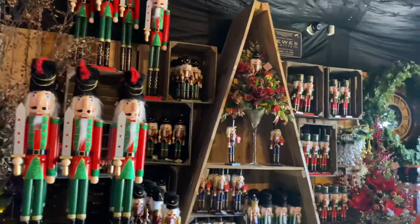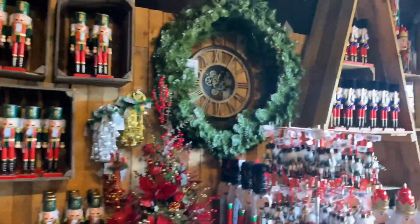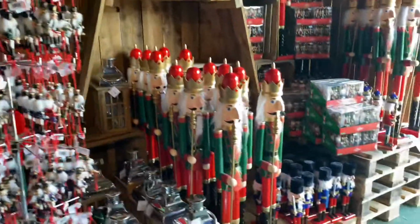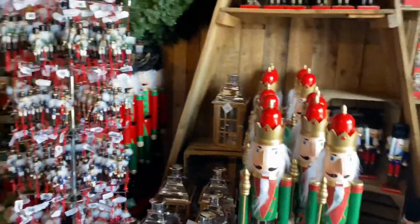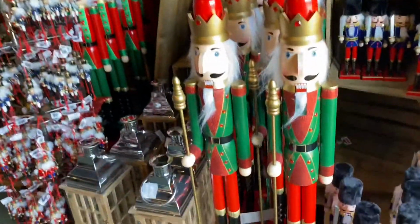This was definitely my favourite part, all of the nutcrackers. I know they're probably quite a love it or hate it thing, but I really love all the nutcrackers, and to see them all in different sizes, different colours, I really liked that. So I loved this little corner, and I had to get some footage of it.